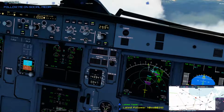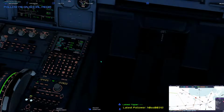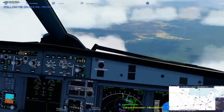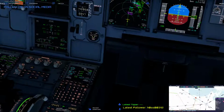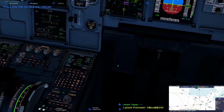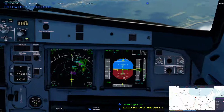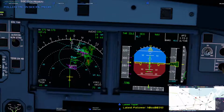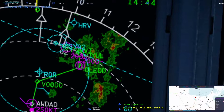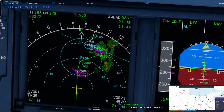Keep passing transition level. Set QNH 29908. 29908 set, cross check, passing 17,700 now. Check, no difference. We're good. Yeah, I'm looking at the weather here. We should be good. What is the weather like?